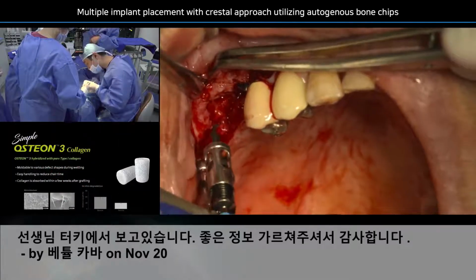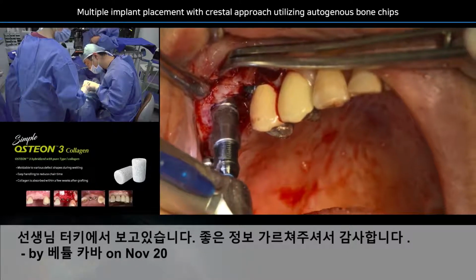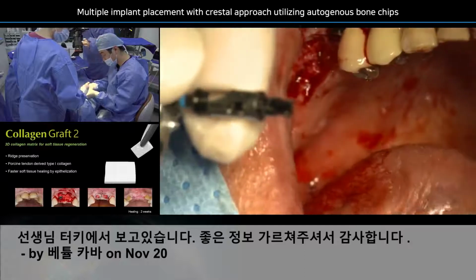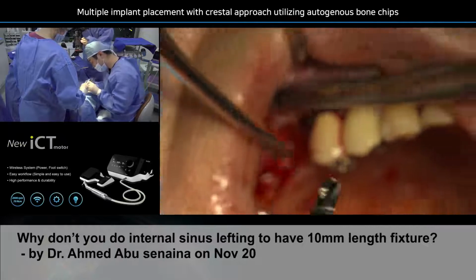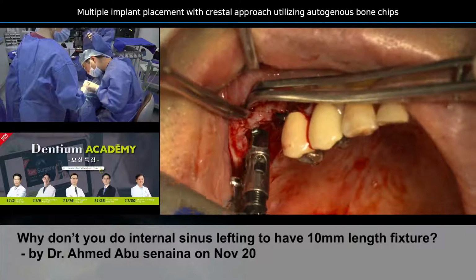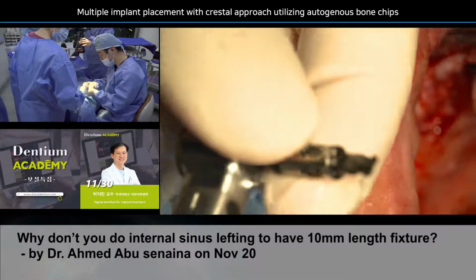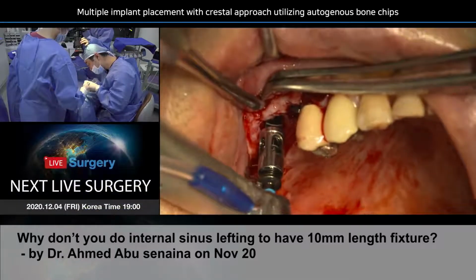Okay, so 6 millimeter was not enough, so I'm changing to 7 millimeter, and we will see if we have the penetration, but still there is bone. Still there is bone. And still there is bone. So I'm finally going for the 8 millimeter. And still there is no penetration.